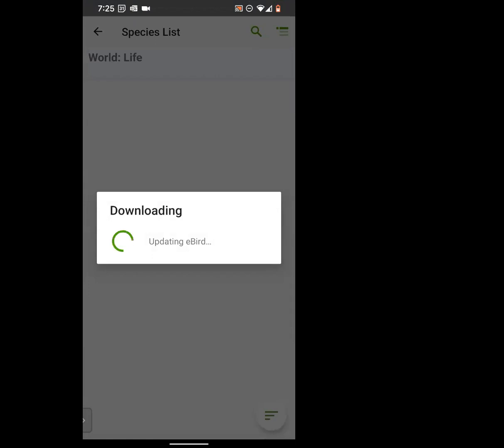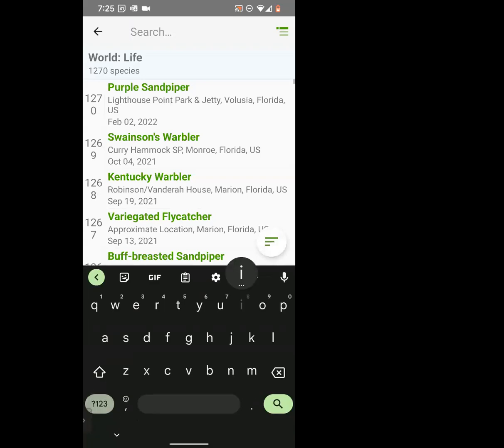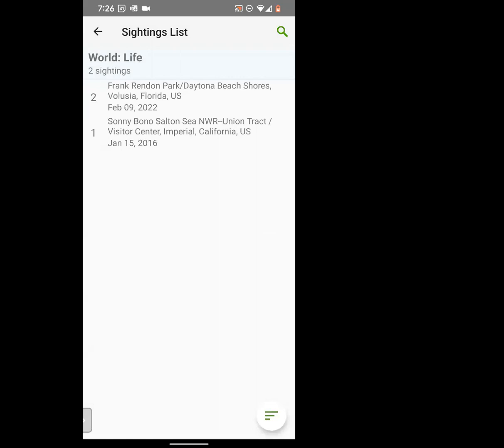It takes a minute. And then if I hit the search magnifying glass symbol, I can type in Iceland. Whoops, Iceland. And I see that, yes, it's on my life list. And if I tap it again, I touch the Iceland Gull word. Now it tells me all the different places I've seen it in my life, which is pretty cool to see. So I can see that I've seen it in 2 different states.